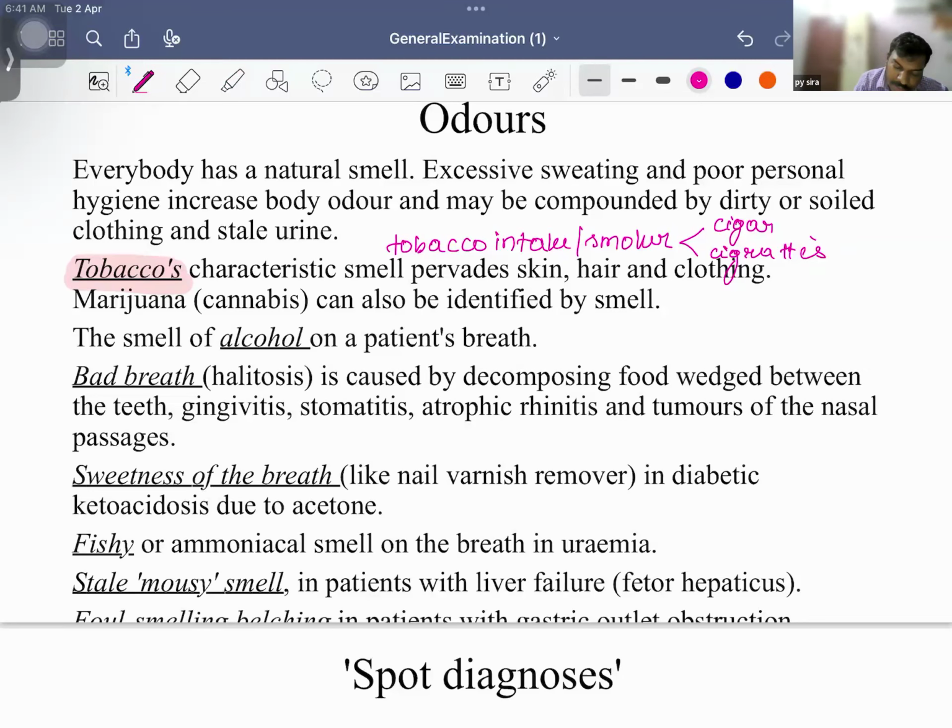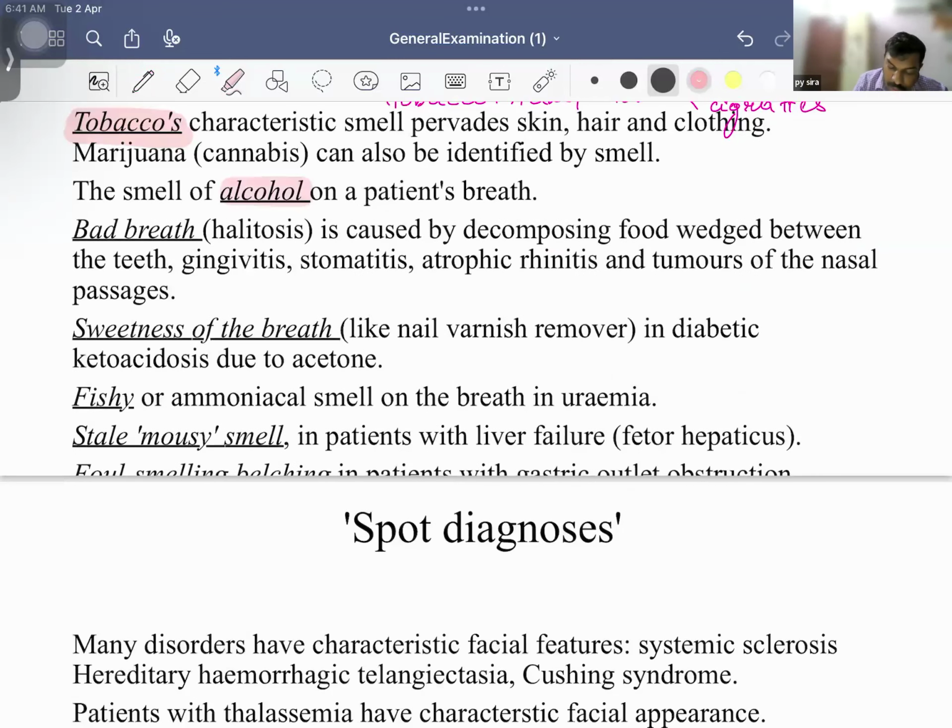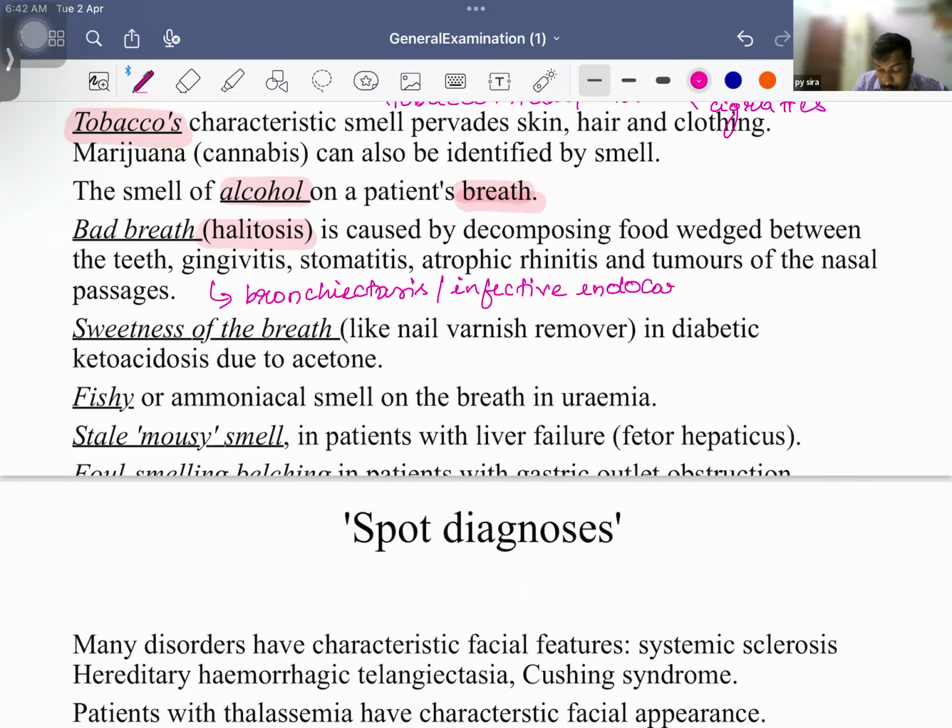Okay, then smell of alcohol in breath indicates alcoholic. Then patient has halitosis. Halitosis is very, very important whenever you take a respiratory case. In a respiratory case with bronchiectasis, halitosis is very, very important. Next, infective endocarditis. In infective endocarditis, halitosis is very, very important because there is a high chance of aspiration of the buccal contents or the tooth contents into the heart. That can be a very, very important thing.